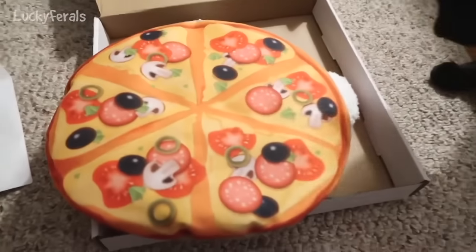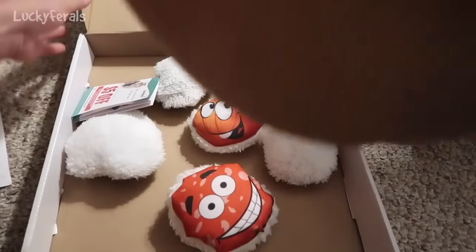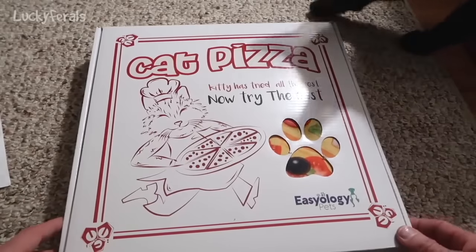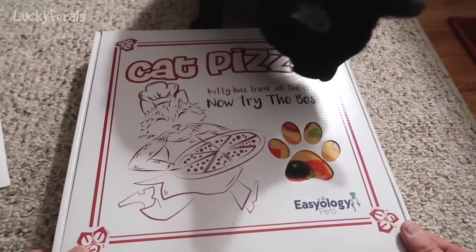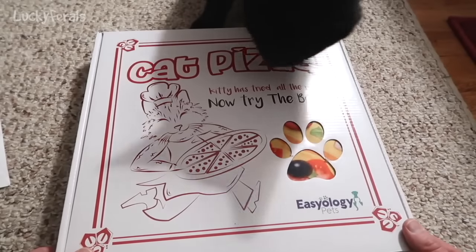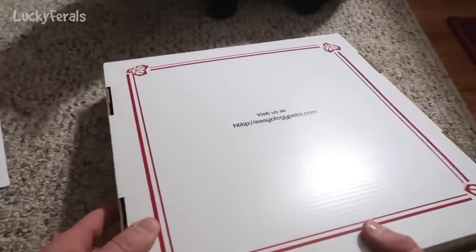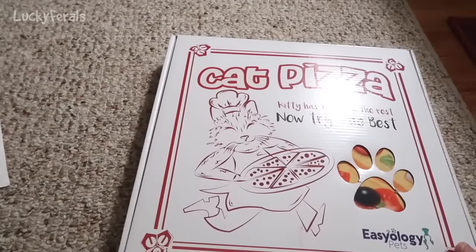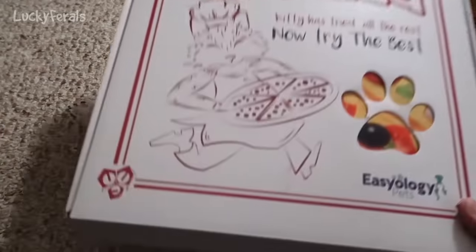All right, Boo, I'm putting that away. I'm putting it away, Boo, because I don't want you to have catnip now because I want you to integrate with the cats, okay? No catnip right now. Well, that is awesome. I've never seen a cat pizza before. They are going to have a lot of fun playing with this, and I can only assume that it's full of catnip because Boo's very, very interested in it. It says easyologypets.com, so... That's great, and I don't know who sent this. So thank you very much to whoever sent this.